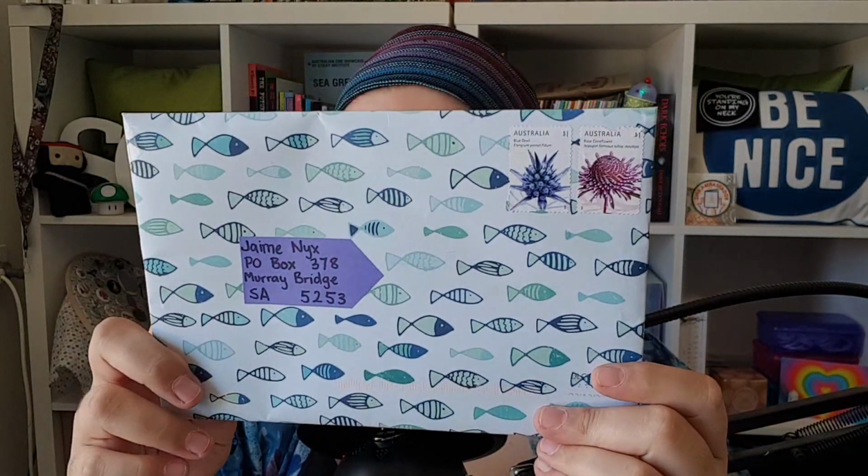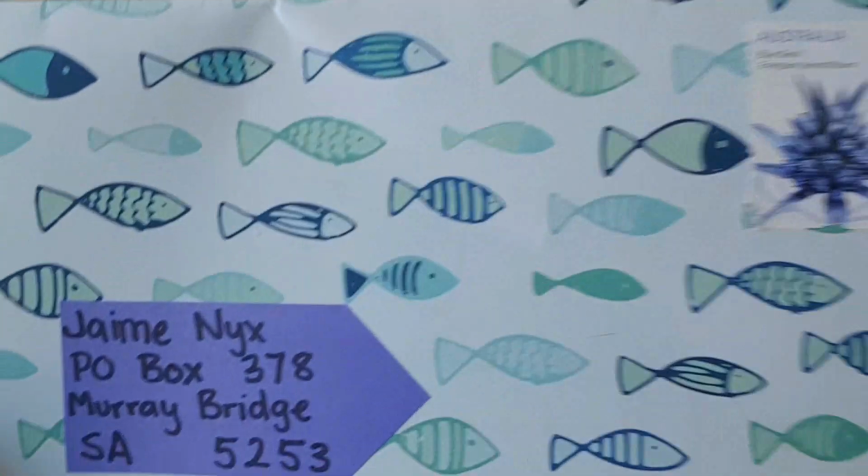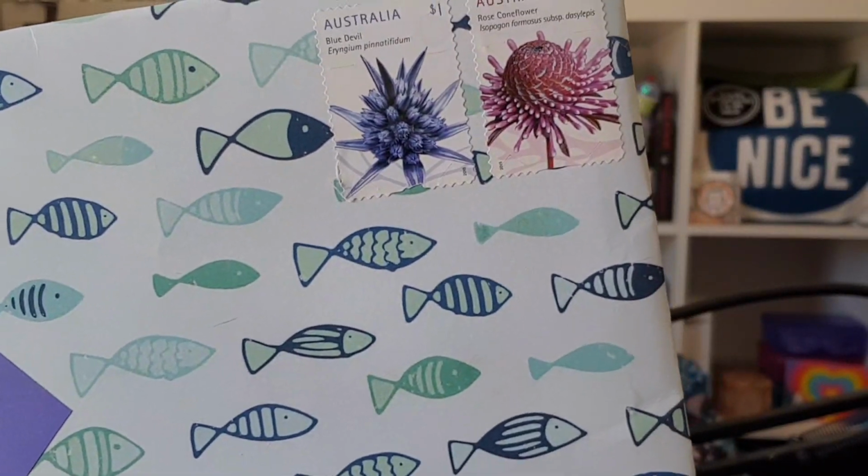Next up from Victoria. That's not the person's name, it's from the next state over, the state of Victoria. We have some mystery mail. Interesting. Fishy. I like all the fishy. That's very cute paper, don't you reckon? I think so. But then again, I like all the colors as well. The blue and the whatnot.